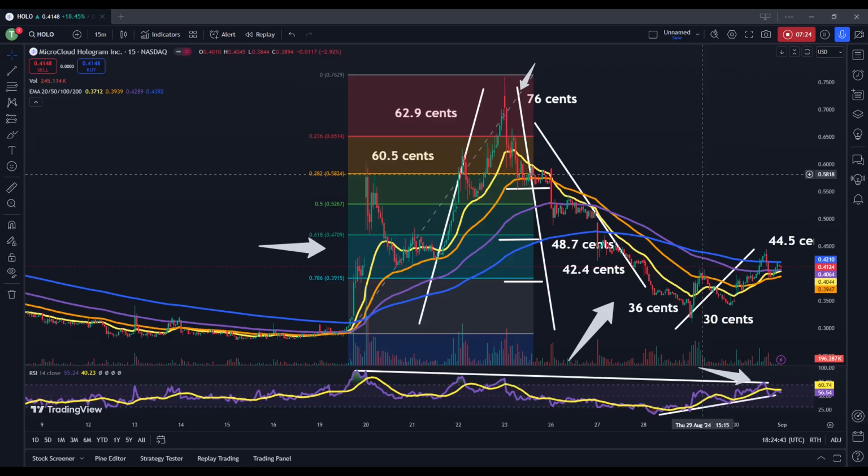So for all these reasons, I do suggest that people take a look at the members only section of the trading platform. We have much more stable stock trades available, stocks that are not plummeting from $97 to 30 cents in the matter of a few months. This is really dangerous stuff, and I do think that people should start to look elsewhere in terms of stock choices. So here's the current stock market update for MICROCLOUD Hologram Incorporated, stock ticker HOLO.